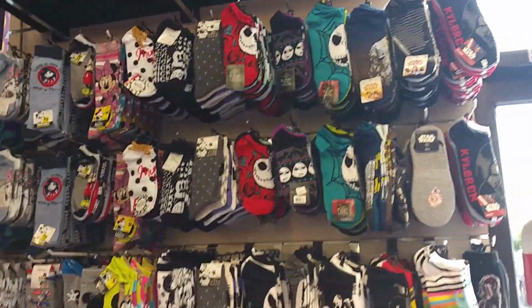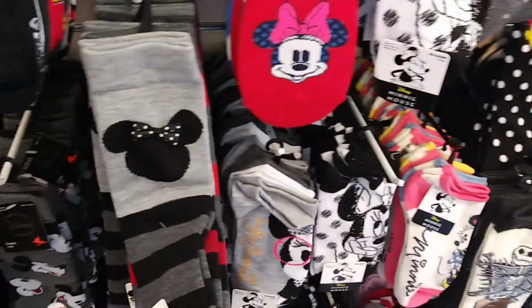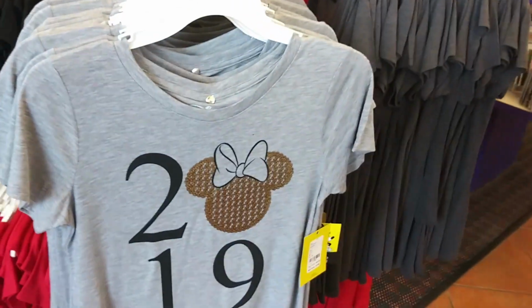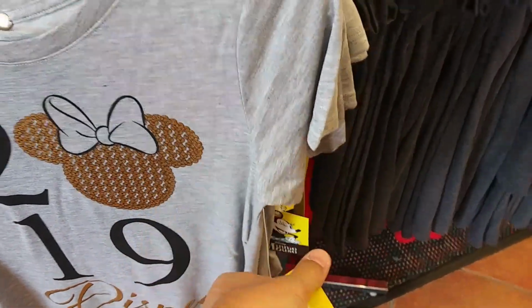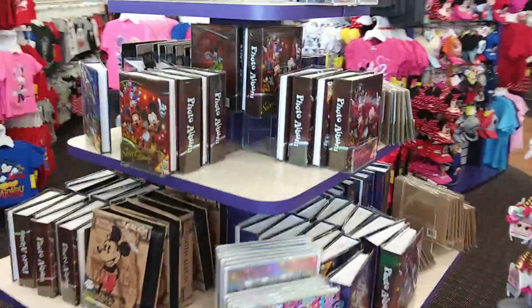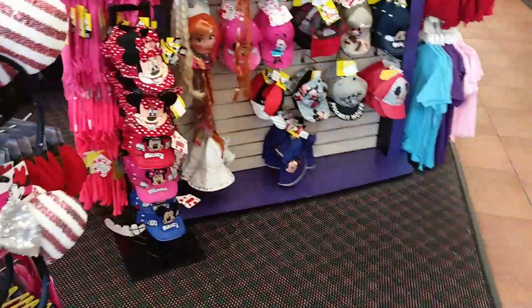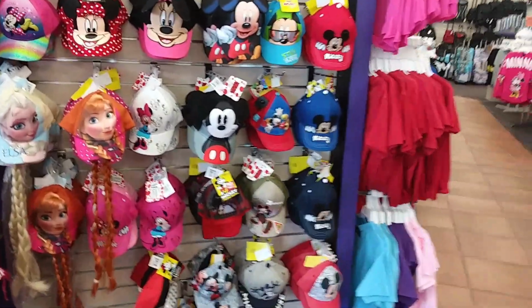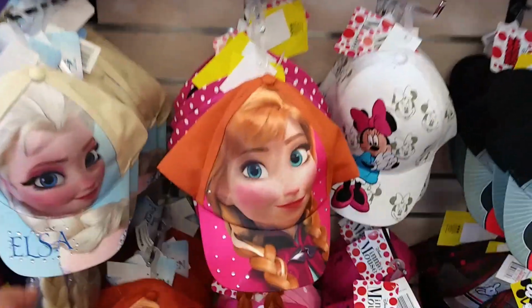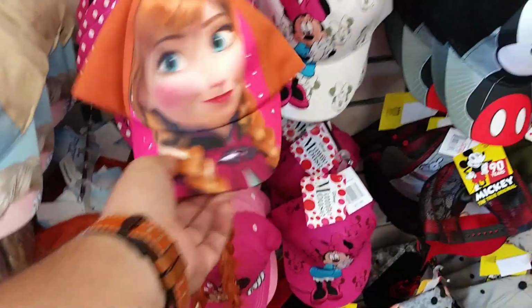You got all kinds of socks. $5. 2019. So it looks legit too. I don't know if it is or not. Got photo albums. Ears. You can get a hat with braids or pigtails, whichever you want.